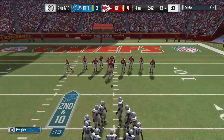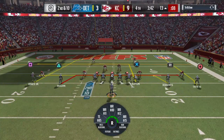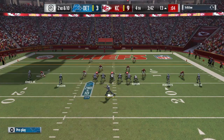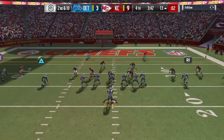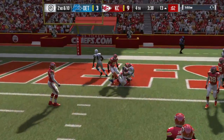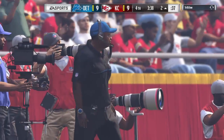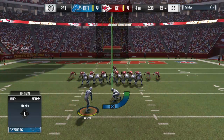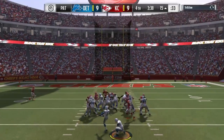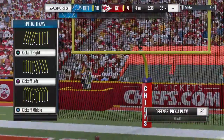Second down here after the incomplete pass. Time running out here on the play clock. Back to the air. Stafford on second down. That's caught at the 2. And he takes this one in for a Lions touchdown. Marvin Jones from 13 yards out. And his guys are just an extra point away now from taking the lead in this game.